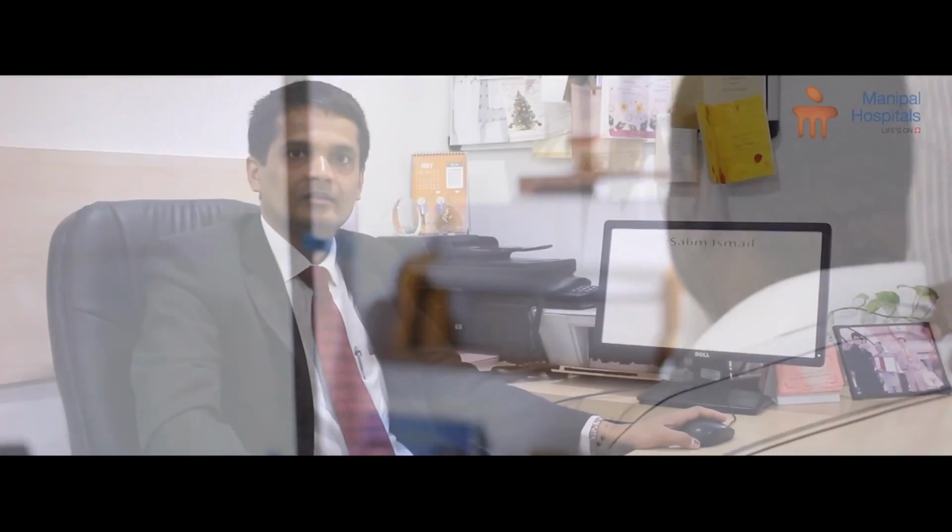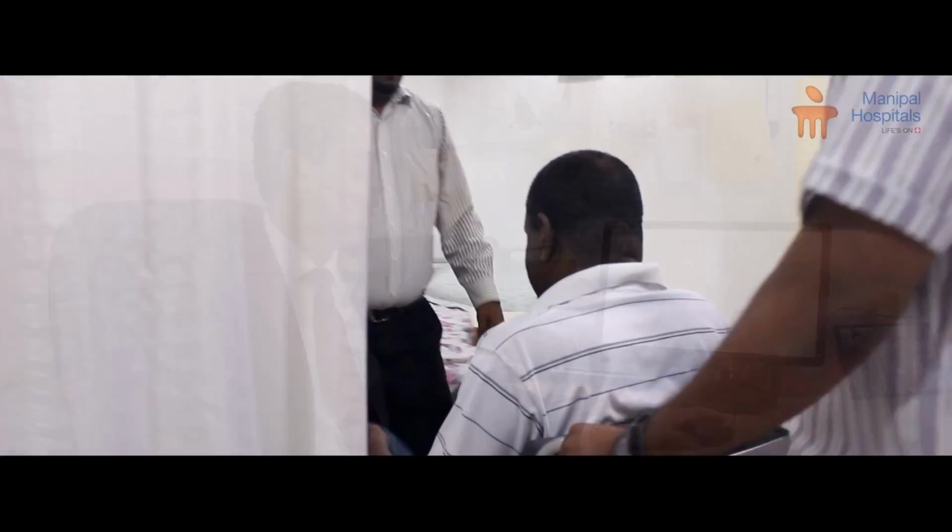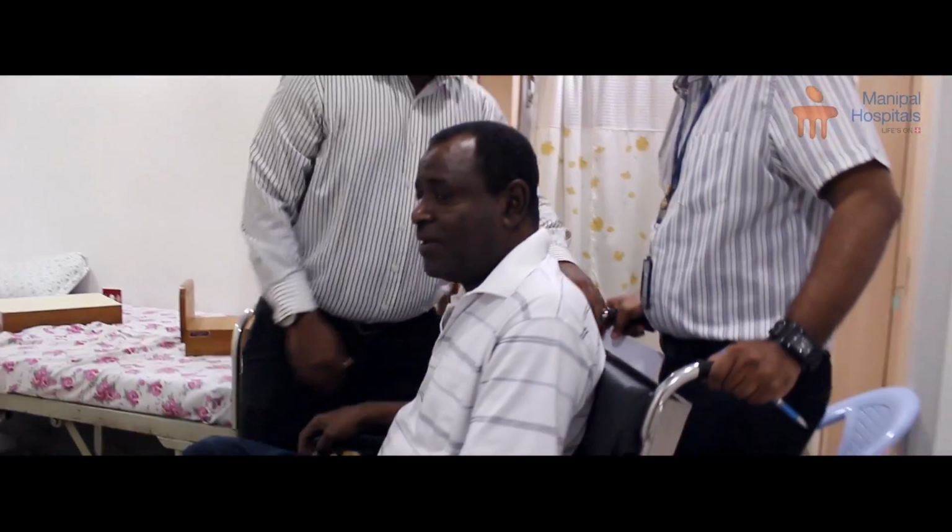Salim Ismail, a citizen of Zanzibar, a retired professional, presented to us with a 2-year history of tingling numbness of all the 4 limbs, as well as unsteadiness of gait and inability to walk for the last 3 months. It was unfortunate that he has been diagnosed with peripheral neuropathy without even having an MRI.